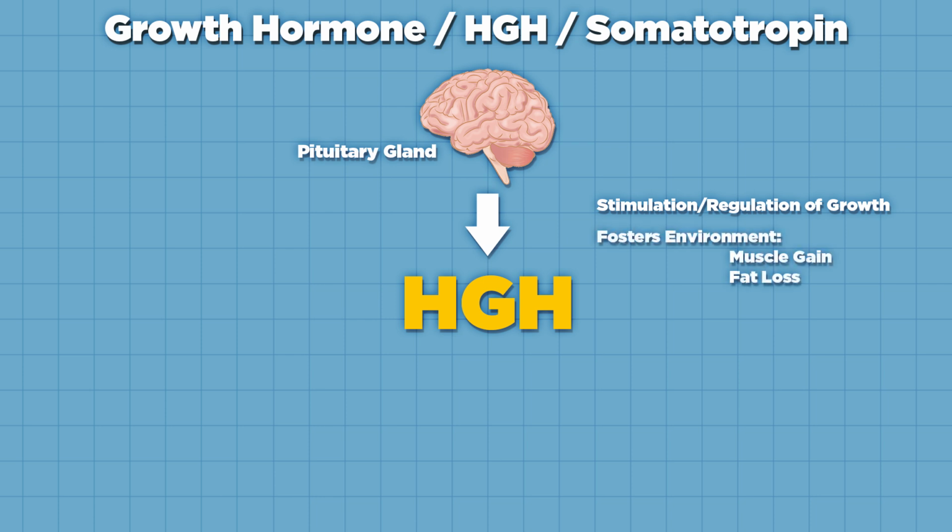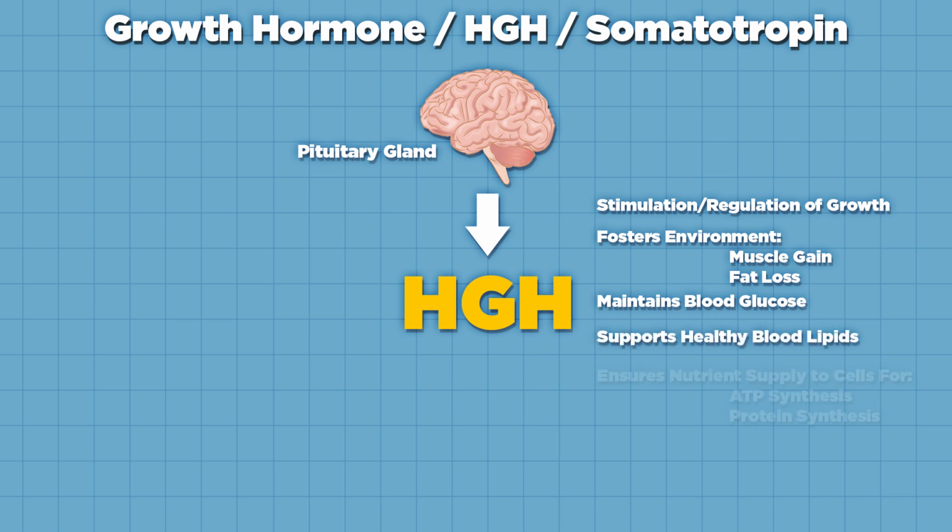As well as growing, growth hormone promotes an environment which fosters the growth and development of muscle tissue and the loss or reduction of fat tissue. It also maintains blood glucose levels and promotes a healthy lipid profile for things like cholesterol in the blood. But the main overall goal of growth hormone is to ensure enough nutrients are supplied to all of the cells involved for efficient ATP synthesis, using glucose as energy for the cells to work, and protein synthesis, which is basically the building block for anything in the body. So with this quite wide range of responsibilities and functions, you can see that growth hormone is a pretty powerful and potentially dangerous hormone to mess around with.